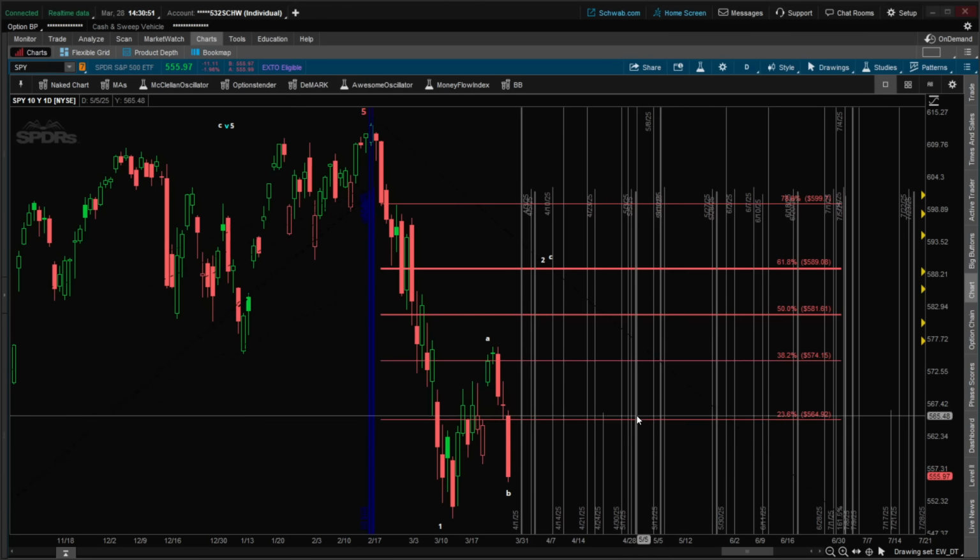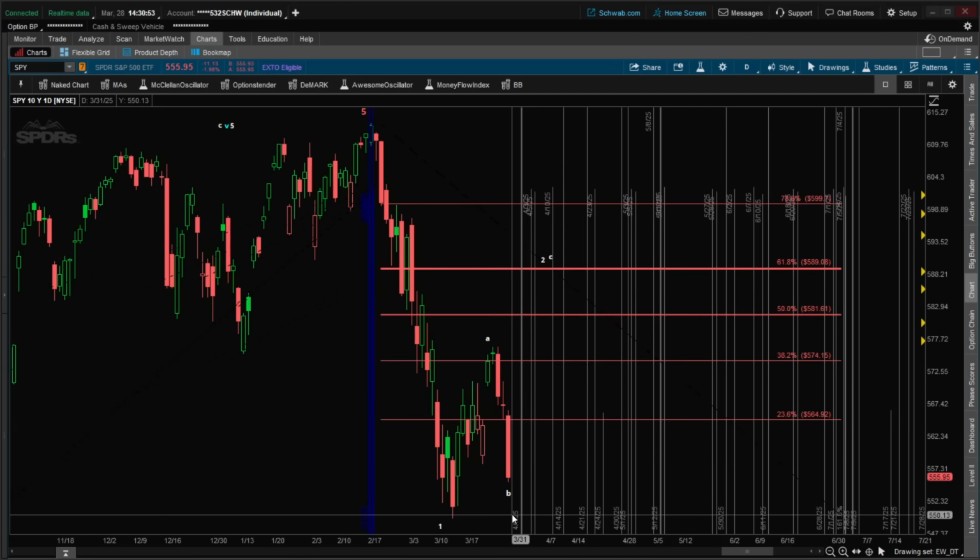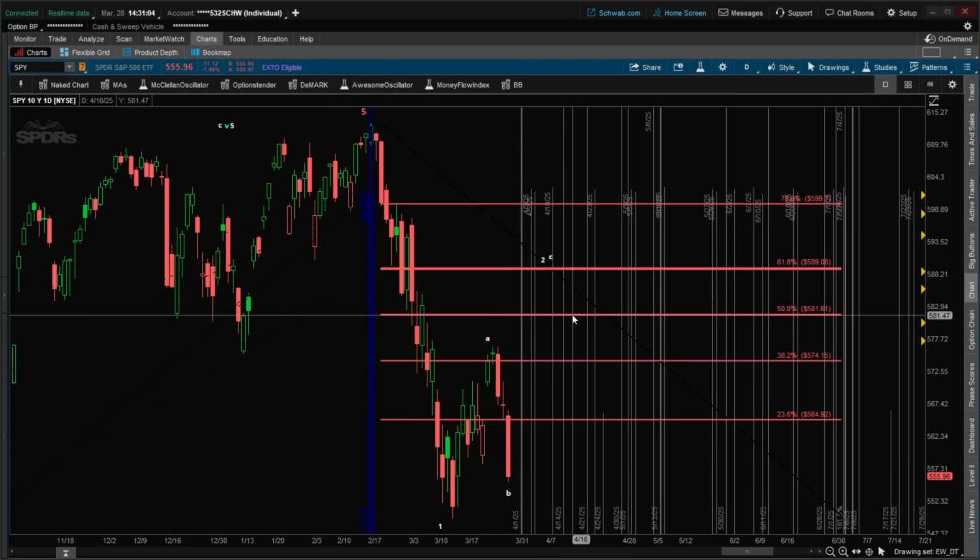All right, and so our targets remain the same, even if we make a new low here, because our wave one is in. Even if we make a new low here, our targets remain the same. I'm looking for target one at 582, and it's going to happen quick, you guys. 590, 582, 589, and 600. Again, I wouldn't be surprised if price got all the way up there.